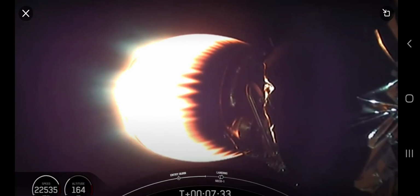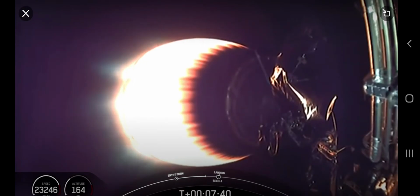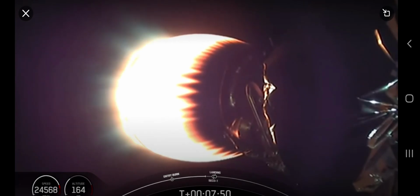We're about 30 seconds away from SECO 1, and after that, only about 30 more seconds until we hopefully have a nice view of the first stage touching down on our Just Read the Instructions autonomous drone ship. Stage 2 FTS is saved.